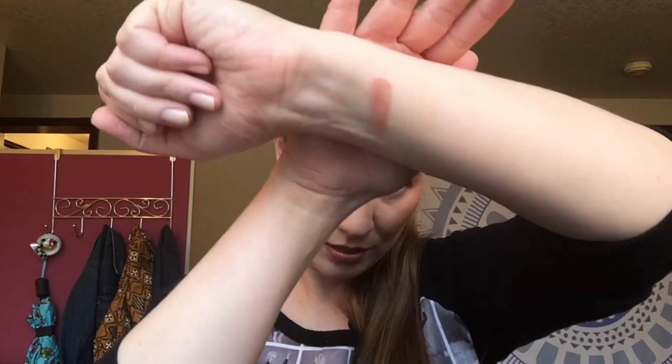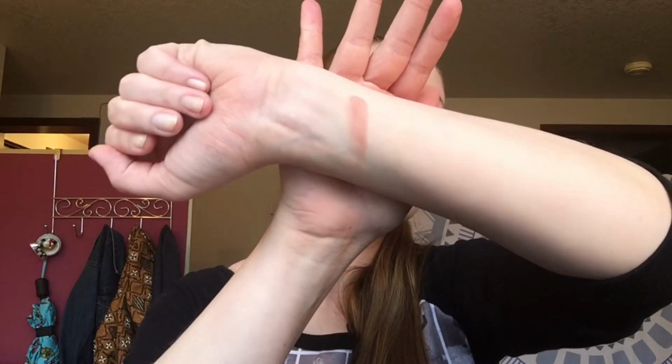I am planning to do a comparison from last year's and this year's to see if you need both of them. So that is the blush, and that is the highlight. I don't know if the highlight's going to show up. Maybe if I cover my face. It's a more subtle highlighter, that's for sure.